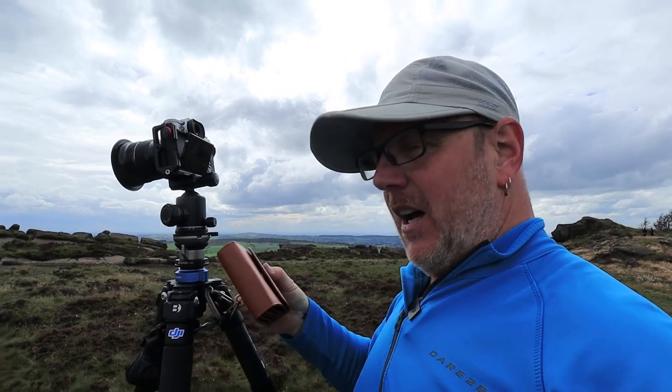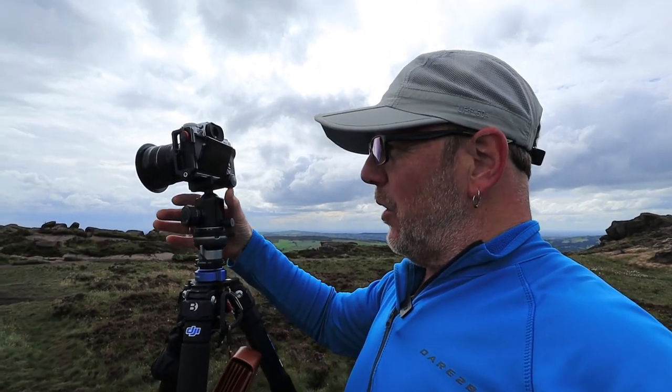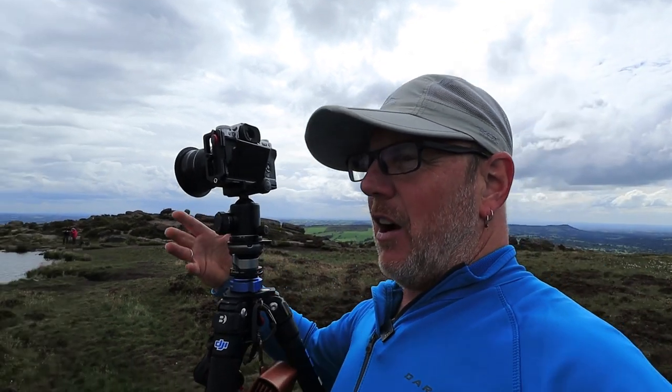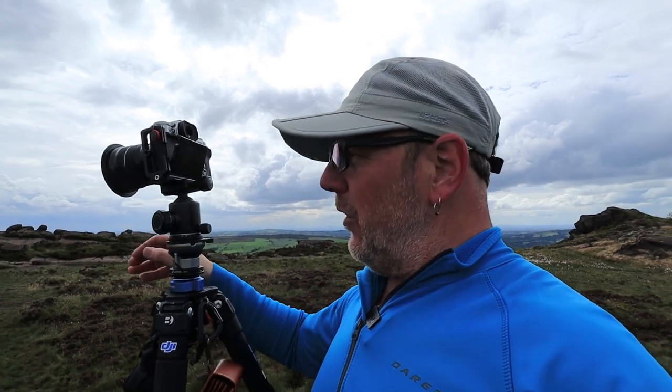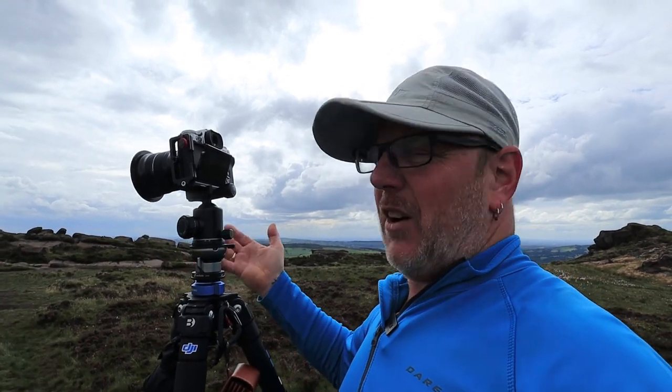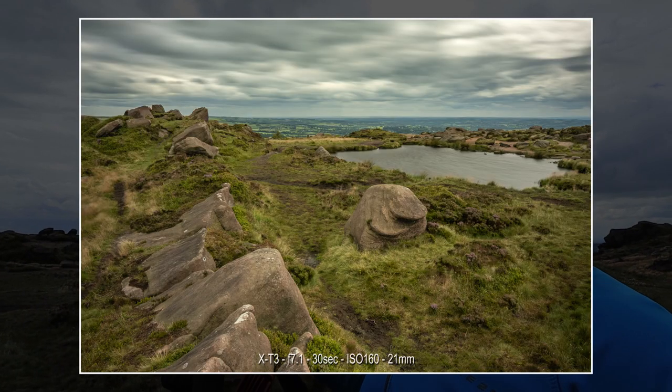But what I have tried doing is I put the case filters on. I put a 10 stop on to try and get a longer exposure, about 15 seconds. And I tried to get a really long exposure of about 30 seconds, just to smooth the wind blowing on the water. But it's nothing special. But what it has given me is a little bit of movement in the cloud. So we'll make something of it.